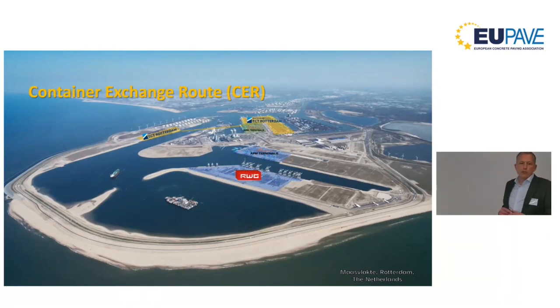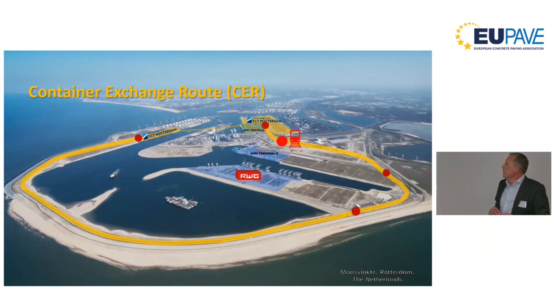First of all, the container exchange route, the CER, is placed on reclaimed land in Rotterdam, Maasvlakte, the Netherlands. First, there were some already existing container terminals. Then we had the reclaimed land, the blue part and the yellow part underneath for the people who are looking, and that had to be connected. For that, they made a kind of circular road to interconnect all the terminals that are already there, but also those that are coming in the future. Here you see that every terminal will be connected. There's also a train connection, so the containers can be exchanged on the railroad.